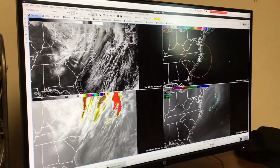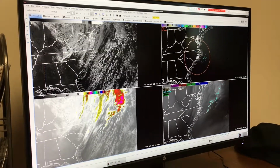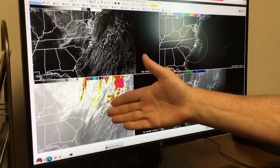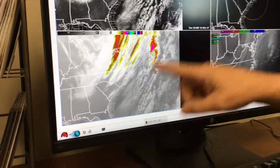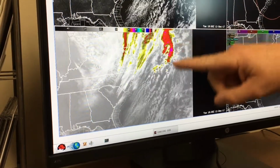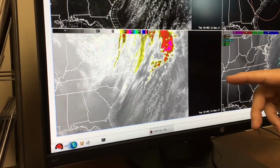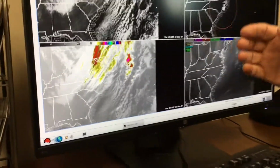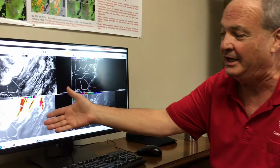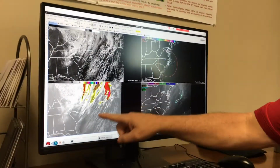Now, what's interesting with the GOES-16 satellite is we have multiple channels of visible and near visible imagery that we can use, but we have one channel here with the GOES-13. And when we go to this panel right here, we're looking at the infrared. This is the cloud top temperatures, and the pinks, yellows, purples and reds that we see here are some of the colder cloud tops, cloud tops that extend higher in the atmosphere. Once again, this is our one infrared channel available with GOES-13. With GOES-16, we have multiple channels of infrared imagery that we can look at.